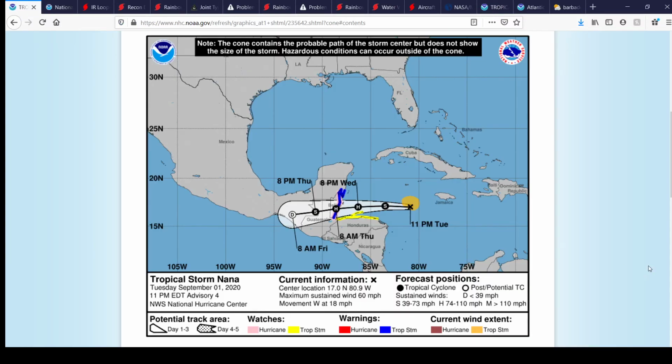You can see Tropical Storm Nana as of Tuesday, September 1st, 2020, 11 p.m. Eastern Standard Time, advisory number 4. It's currently located at 17.0 degrees north, 80.9 degrees west. Maximum sustained 1-minute winds are at 60 miles per hour, moving due west at 18 miles per hour, and it's forecast to make landfall somewhere along Belize at the National Hurricane Center, I think, as a Category 1 hurricane here. Sometime looks like Thursday morning, by the looks of it.